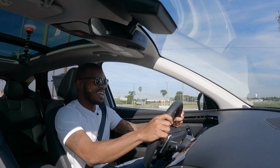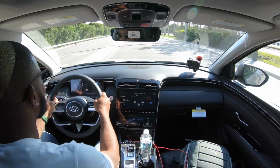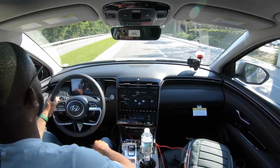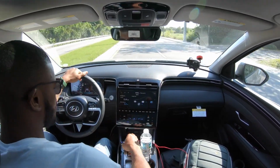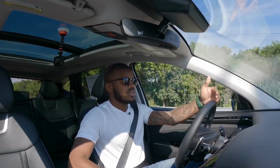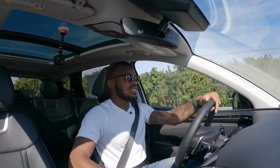So I wanted to give it some gas here. This thing will get up and go. Of course, it's a 4-cylinder. It's not going to sound the best. But let's put it into a sport mode here. Once I put it into sport mode, it gets up to speed pretty decent.